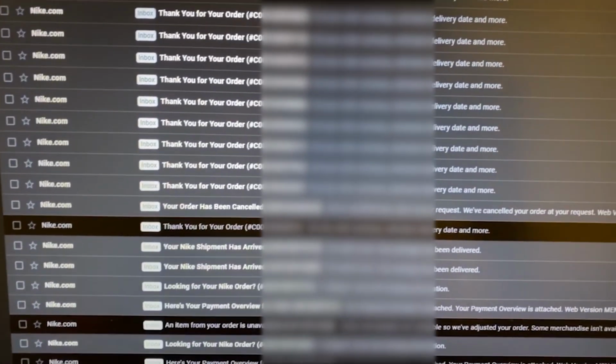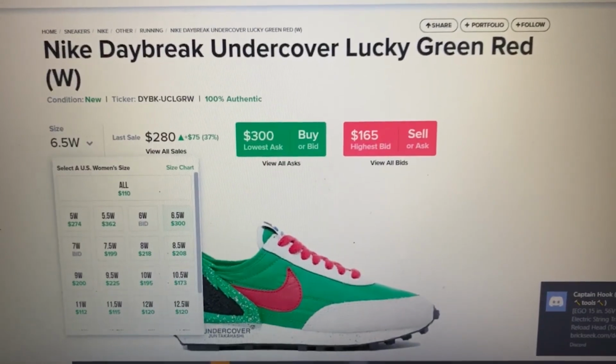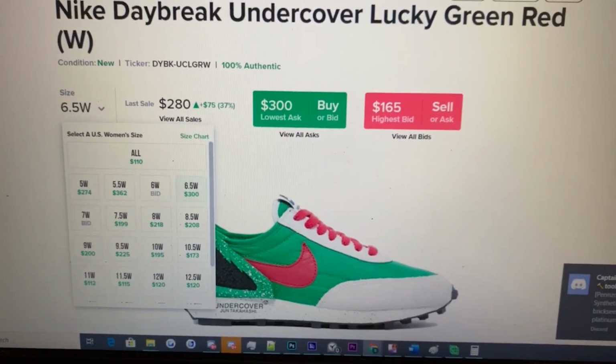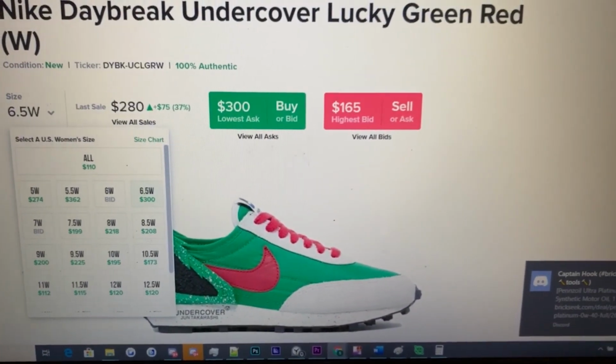And then it actually being a restock of the Undercover Daybreaks. In this colorway, I got a 6.5. You can see it's selling for $300. They had them discounted, so it cost me about $130 per pair. So easy $100 profit if prices hold.